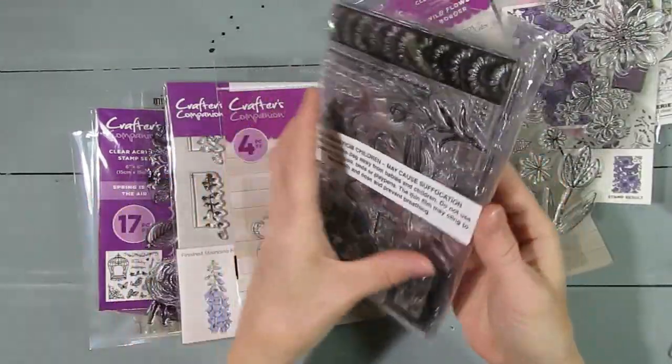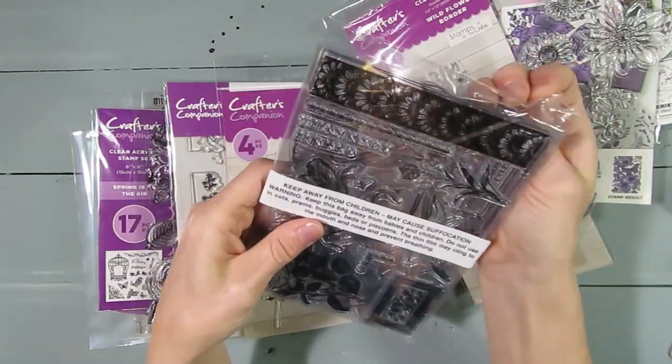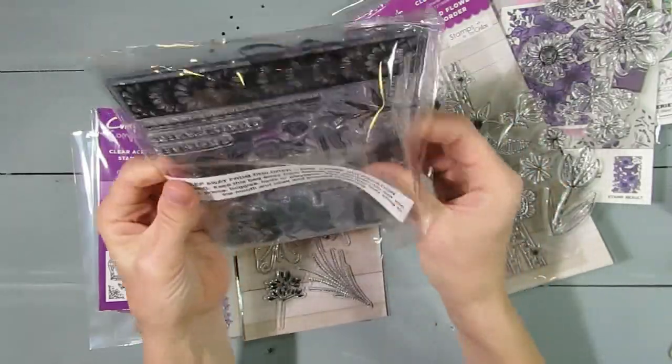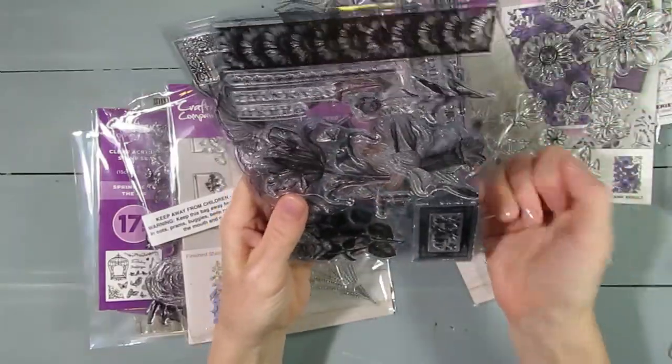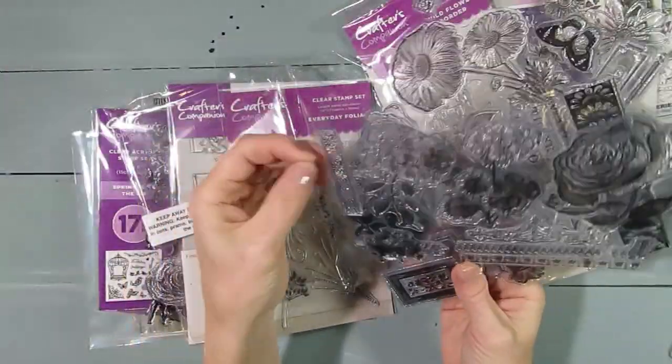This one looks very much like Anna Griffin type ones. I'm not 100% sure, but this one had 3 sets in it. Again, they don't look like they've been opened. And I'm not quite sure. Like I said, for the prices I was just grabbing because they were a good deal.